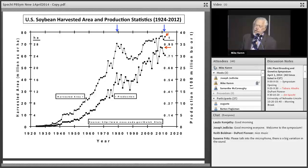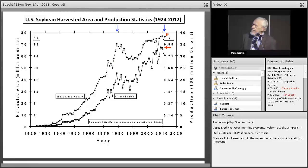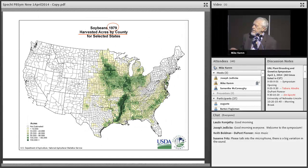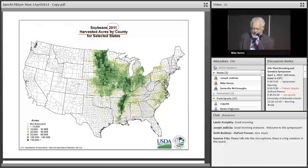I put these red arrows here to indicate that Brazil is now beating us. If I go back, I'll show you the two maps. This is what the production was, harvested acres, generally most in the U.S., in 1979-80, that's 23 years ago. You can see there's a lot of packing of acreage down here and really little there. But now you see the change. In fact, because of global warming, I don't show you a Canadian map here, but they're growing almost as many soybeans now as we are in the northern tiers.